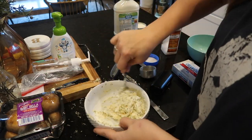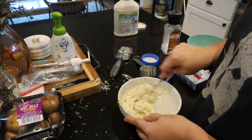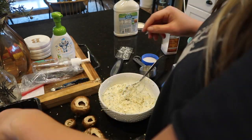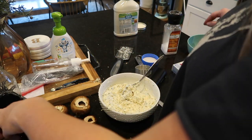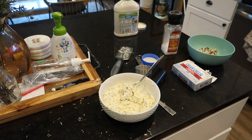So I'm doing some stuffed mushrooms here. I did a half a cup of cream cheese, about 4 ounces of cream cheese. I did a half a cup of freshly grated Swiss cheese, and then I also did a half a cup of fresh grated Parmesan, and then I did some parsley and some salt in there, and I'm filling the mushrooms with that filling.